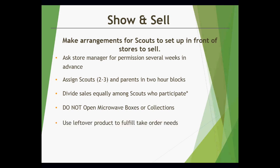The last part of show and sell, or one of the benefits of show and sell, is that any show and sell product that you order initially, that you have left over, you can use to fill your take orders. So as scouts are out ordering or taking sheets, or mom and dad have taken sheets into work and they have some of the orders, you can use some of that show and sell product to fill those orders right away and not have to wait until the end of the take order part of the sale to get that product.